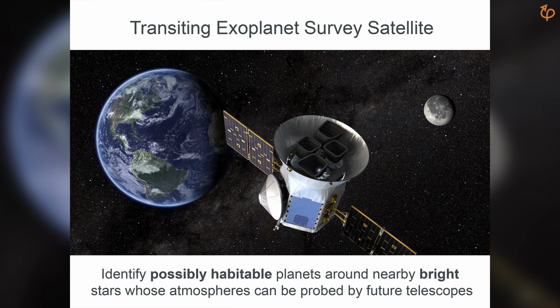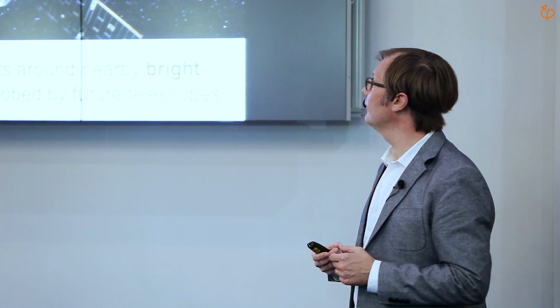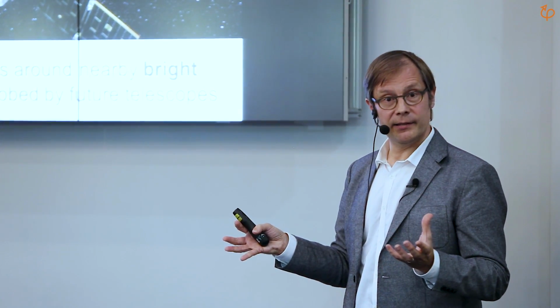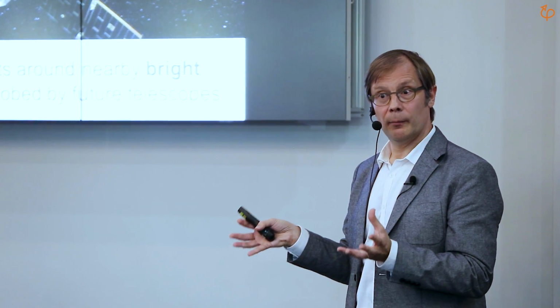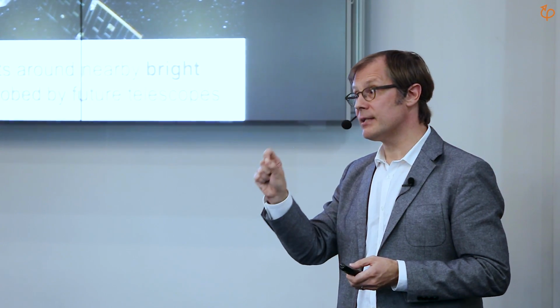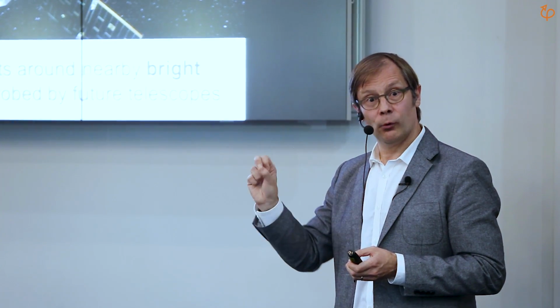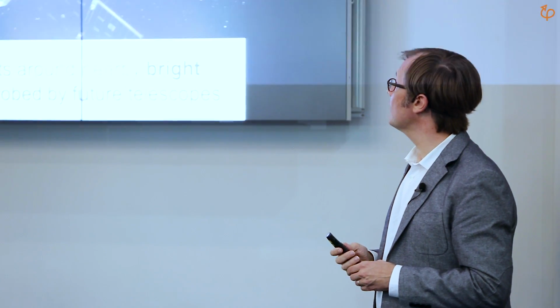Also exciting is the recent launch of TESS, the Transiting Exoplanet Survey Satellite. So this is in some sense a follow-up mission to the Kepler mission. So TESS was recently launched earlier this year. It's a small satellite which will scan almost the entire sky looking for extrasolar planets. And it uses the same technique as Kepler. It's searching for the transits of planets which move across the face of their stars and cause a small dip in the starlight as they block out a piece of the starlight around the star.